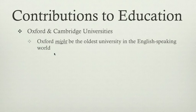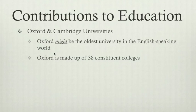Oxford might be the oldest university in the English-speaking world. I say might be because there's no quantifiable data or evidence that says this one was the first, but we can trace back a lot of documentation, and we're reasonably certain Oxford was definitely one of, if not the first, university in the English-speaking world. Now, it doesn't really matter that you're first. It really matters what you offer.